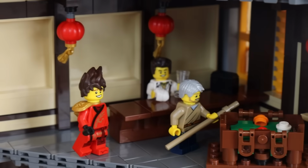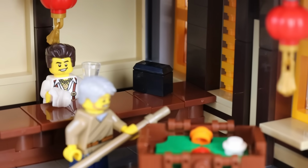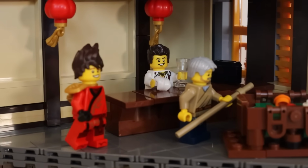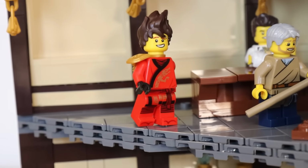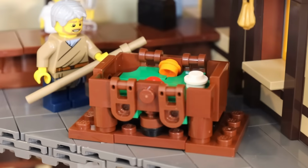This is Dareth's bar, Laffy's. Literally just looking at this table here, that random black thing that's on the table, I imagine it's the cash register. The picture that I sent him of Dareth's bar, literally that had it in it. It is so accurate to it. You've got Dareth working behind the bar, cleaning some glasses, making some money, exploiting people, I suppose. Then you've got Kai, who's just hanging around, just chilling in the bar. And then you've got this random dude, he's just playing pool.